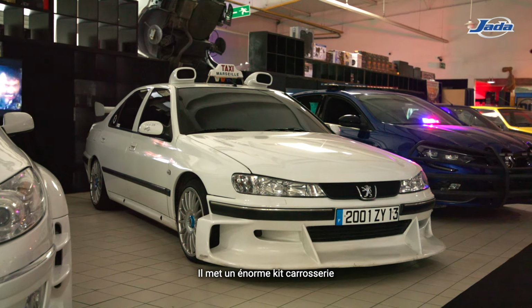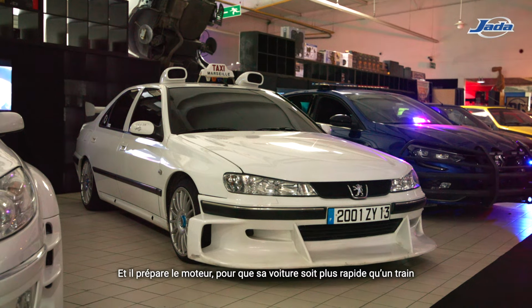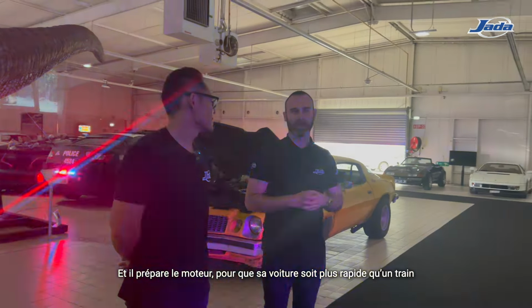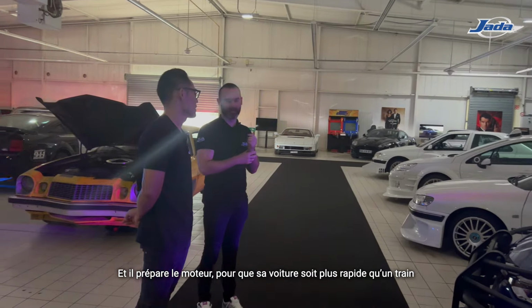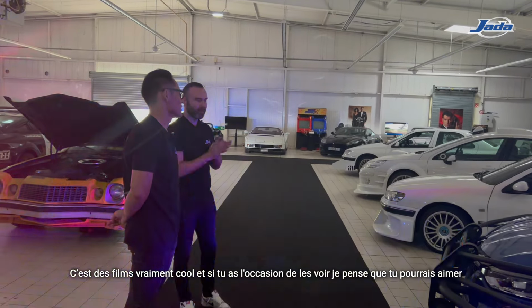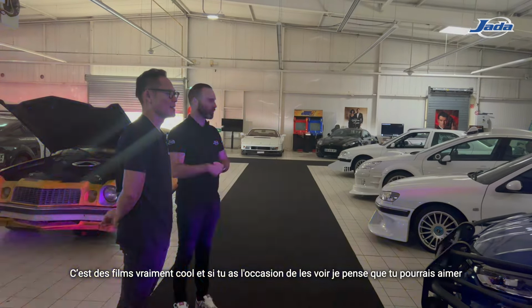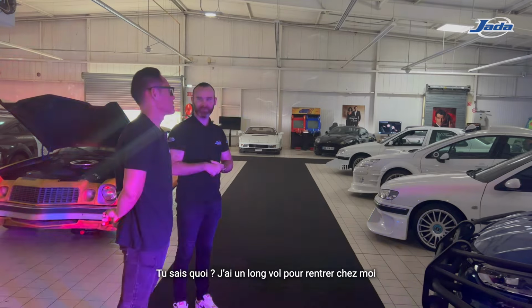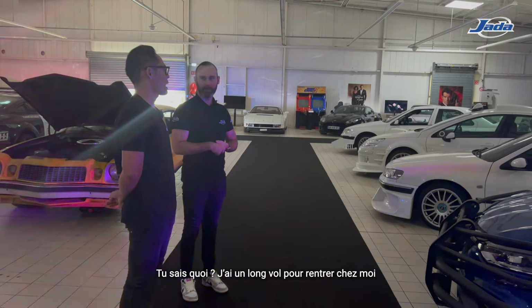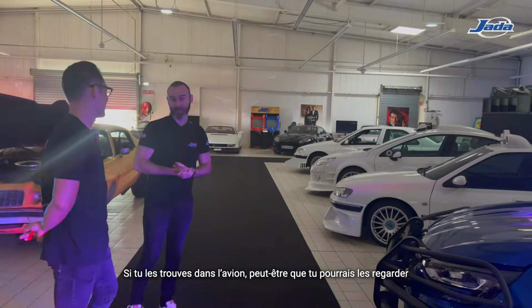He makes huge body kits on it. He upgrades his engine so the car is faster than a train and something like this. And it's a very cool movie. So if you have the opportunity to watch them, it should be something that you could like. Tell you what, I have a long flight back home, so if you find them on the plane, maybe you can.